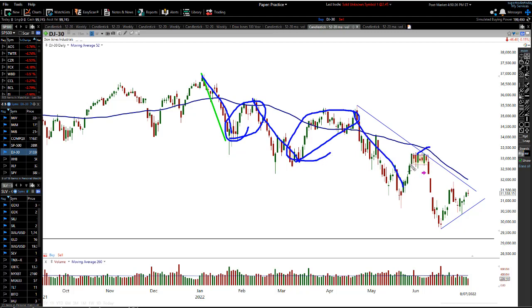We have a movement phase, pullback phase, movement phase, pullback phase. The reason why that's important to understand is that if you understand where we're at, we know what's likely to come moving forward. We've had a movement phase and then a pullback phase, a movement phase and a pullback phase. So what comes after a movement phase? A pullback phase. That's why, as the market is coming down, down, down, after a movement phase, we go through a pullback phase.